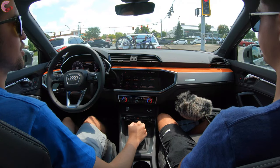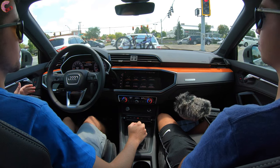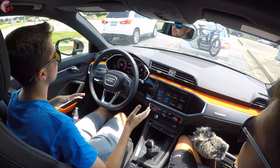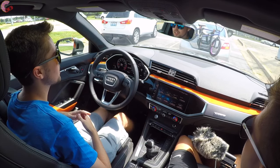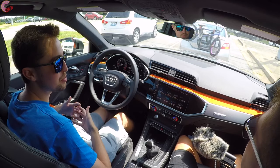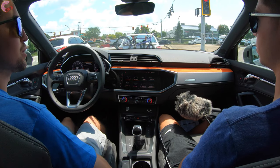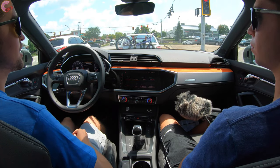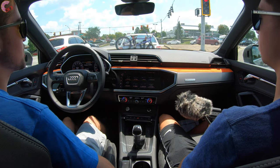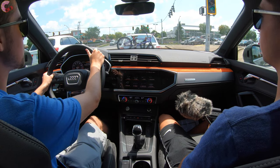But overall, there is definitely a lot to like about the way that the Q3 drives. Like I already said, this type of class really varies a great deal. You have some things that are really certainly not pleasant to drive. They can be kind of cheapened down because it's the cheapest thing in each brand's lineup, so sometimes they kind of treat it as a black sheep, so to speak. But this doesn't feel like you're really sacrificing much. The driving experience is very similar to the Q5, which of course is more expensive.